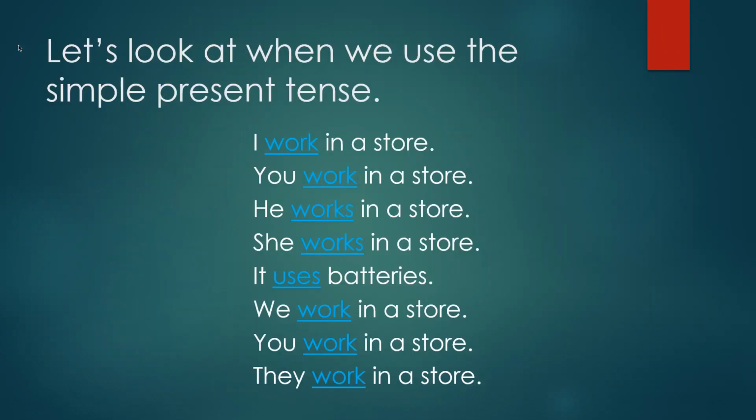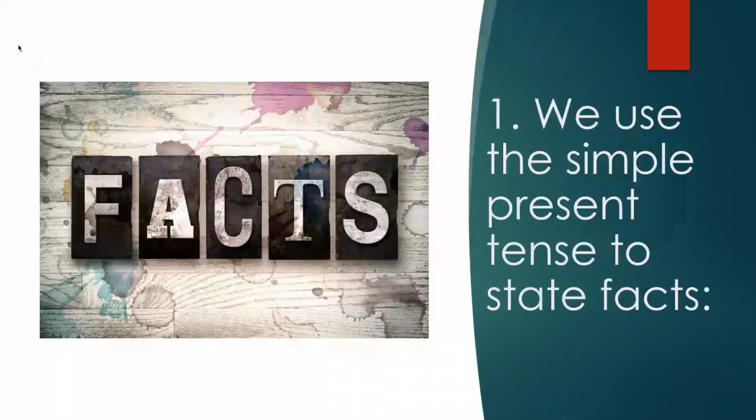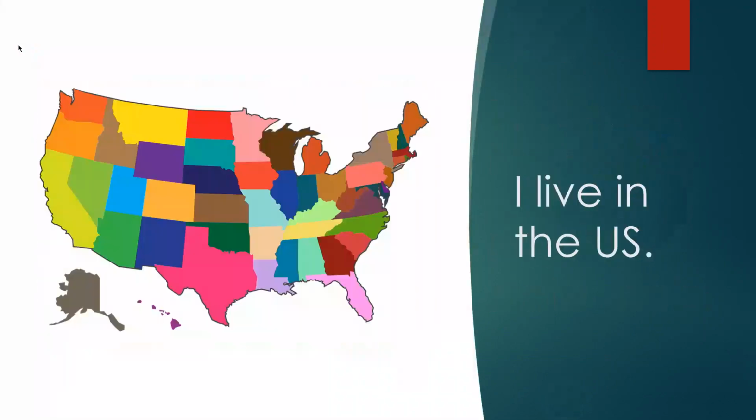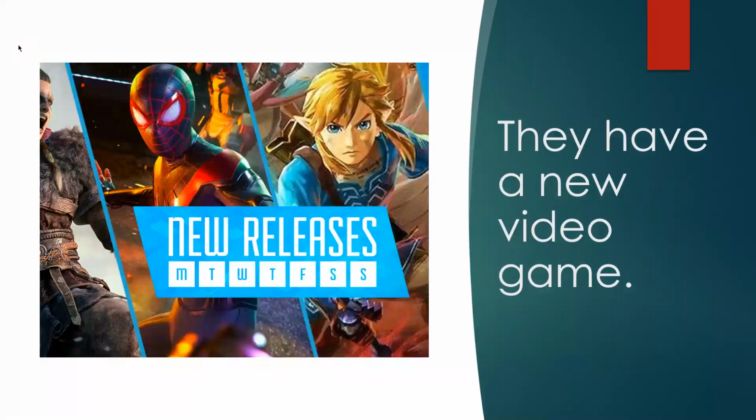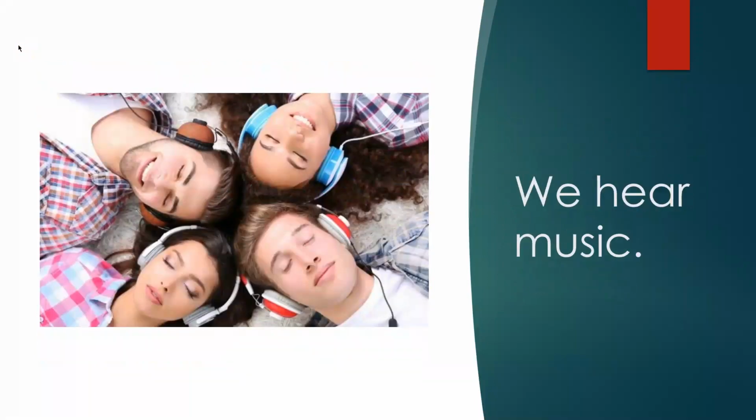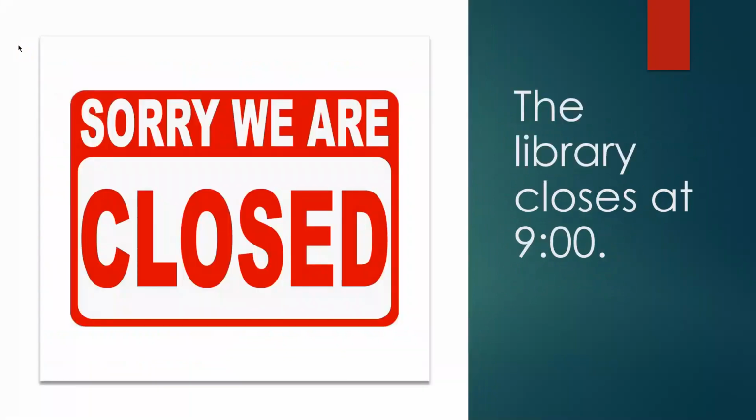Let's look at when we use the simple present tense. We use the simple present tense to state facts. For example, I live in the US. The car is gray. They have a new video game. We hear music. The library closes at 9 o'clock.